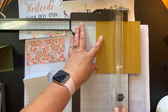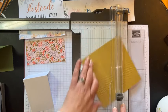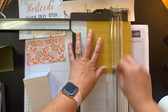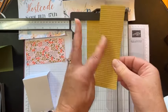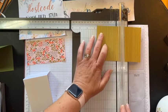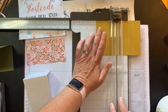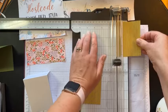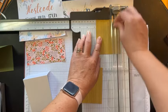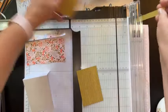So we can come in here. It's 2 3/4 by 4. So actually what I'm going to do is turn it, and I'm going to cut the paper at 4. So then I have a good size 2-inch piece for another project. Then I'm going to take this and turn it, and I'm going to cut it at 2 3/4. And again, I'll get a couple out of here, 2 3/4 by 4. Okay. So I'll put all these aside.